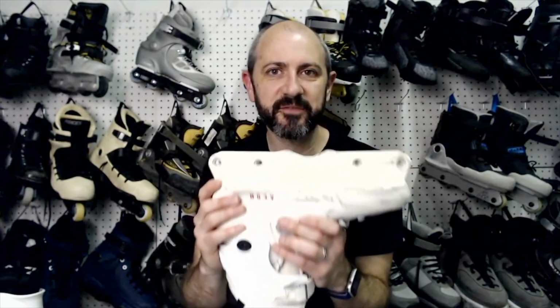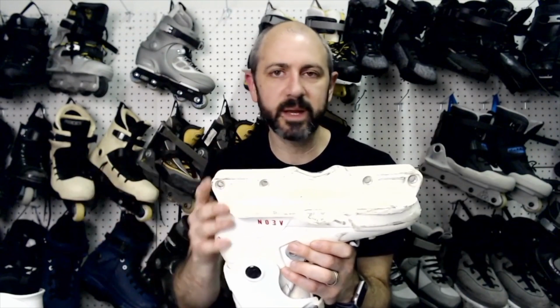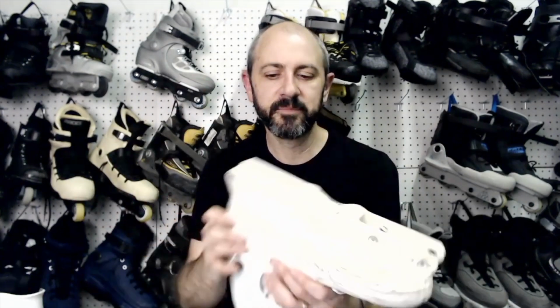They also come like this, so you don't have to worry about what frame to get. You don't have to worry about what boot, what wheels, what bearings. This is the way that they come. You don't have to mount anything. They're just out of the box. You open the box, you put your foot in here, and you start skating.